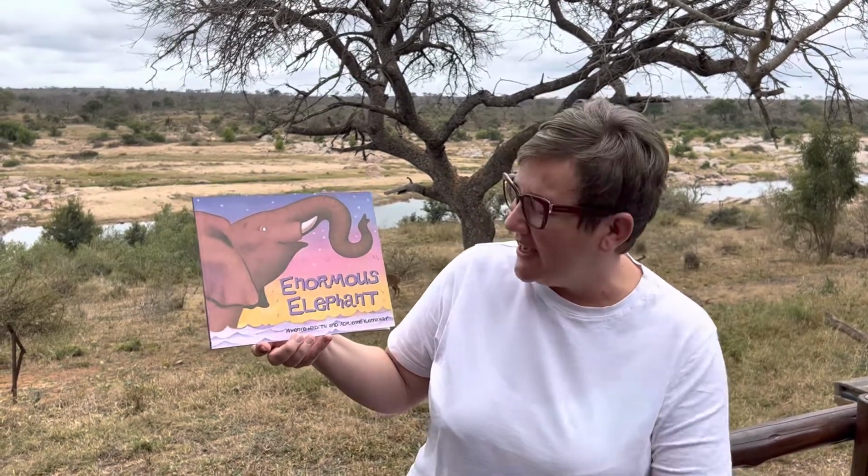It's called Enormous Elephant, and the author is Mwenye Hadithi, and the illustrator is Adrienne Kennaway. Enormous Elephant.